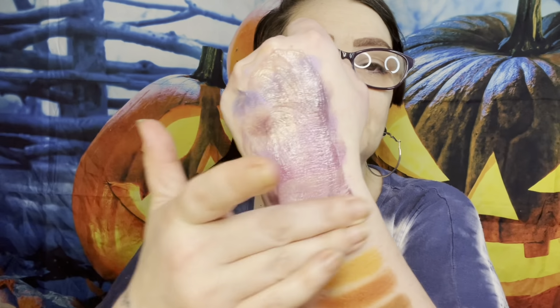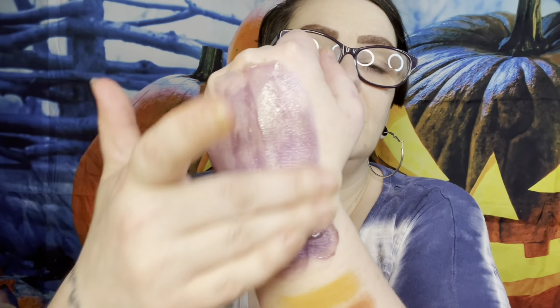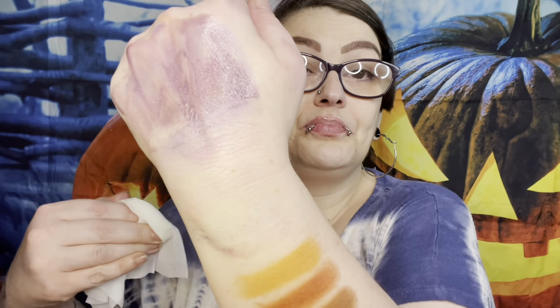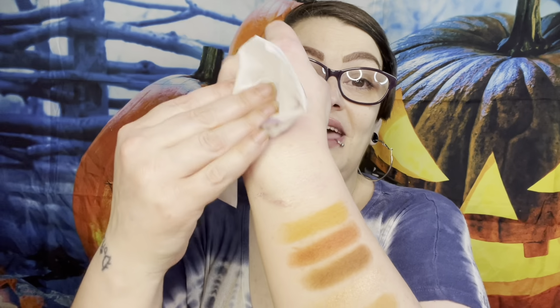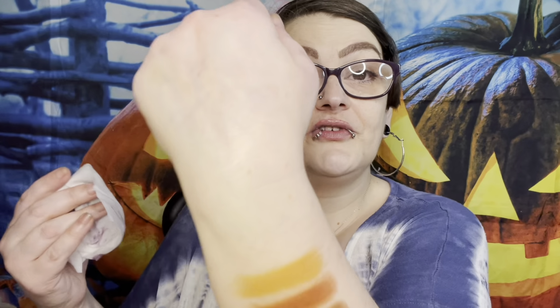See how well this works. Oh, you can definitely see it working. Look at that. And I'm barely putting any pressure. Look. Okay. That was like 10 seconds, if that. Okay, Juvia's Place. Look at that. And these, I'm using the junky wipes so that they don't interfere with taking it off. Gorgeous. Okay. Now we're going to test out the cleanser.